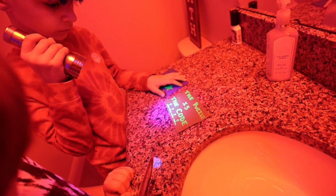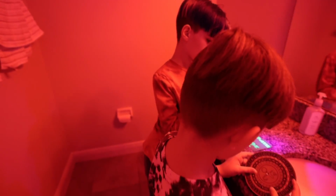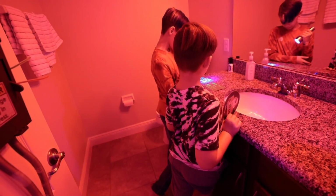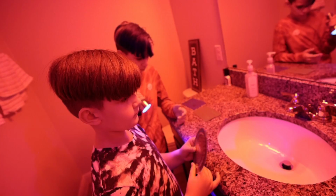The puzzle is the code. What puzzle? The puzzle is the code. I see you as a three-letter code, and that's like the four-digit code for the green key, I think. Because it's in green letters. So it's gotta be for the green key. The puzzle is, I don't know.